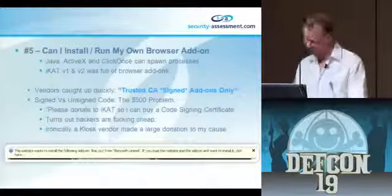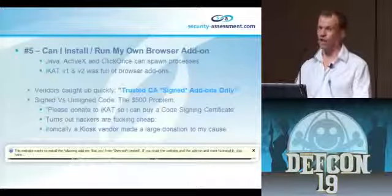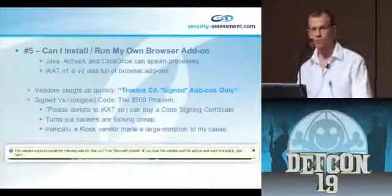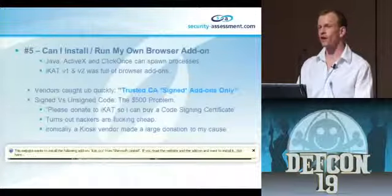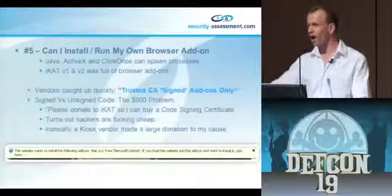Like, oh man, seriously. But it was actually a kiosk vendor who contacted me. And I said, look, maybe we can do a partnership here and I'll tell you some problems wrong with your software. In return, you give me enough money to buy a code-signing cert. So I helped them secure their software. I got a code-signing cert, fucked all the other vendors.